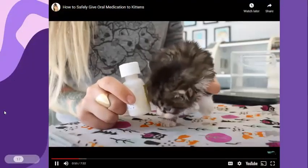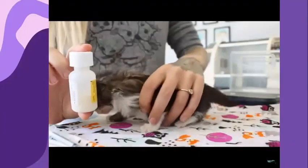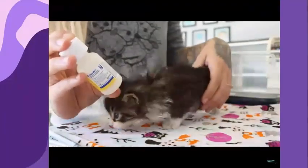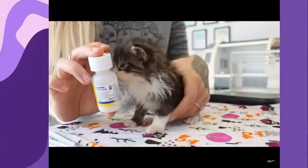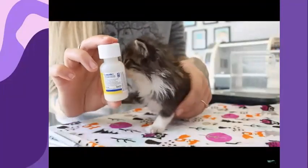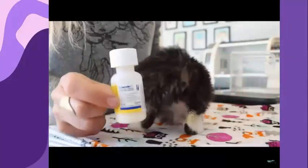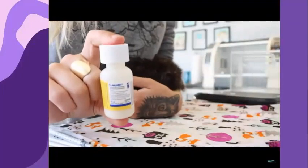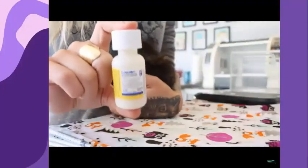For this video, we're talking only about oral medication that goes into the kitten's mouth. When you get your oral medication from your vet, make sure you check the expiration date and that it's not expired, and make sure that you know how to store it. Some drugs are going to be stored at room temperature, and other drugs are going to be stored in the refrigerator. So for instance, this drug, Clavenlox, comes as a powder, which is stored at room temperature. And then when you mix that powder with water, you shake it up and it becomes their oral medication, which needs to be stored in the fridge.